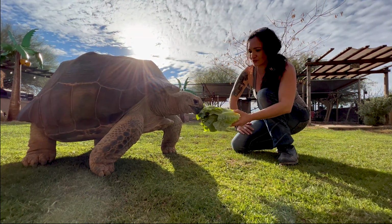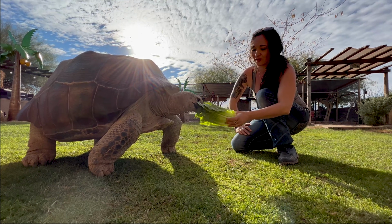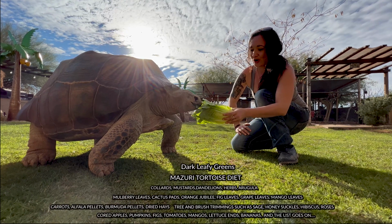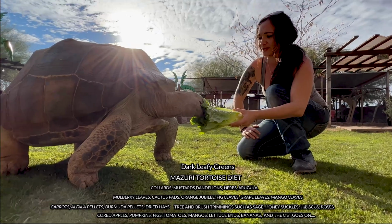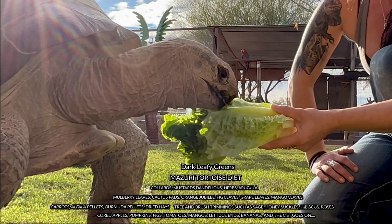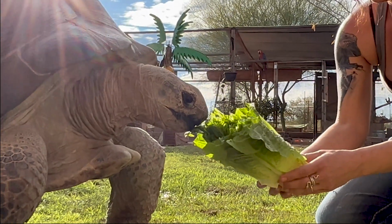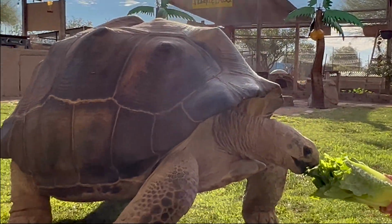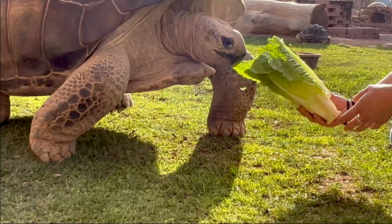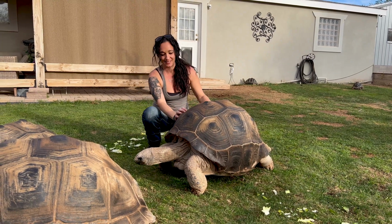These guys eat the grass, which is really what their natural diet should consist of, and then we supplement with romaine lettuce, also scraps from the garden, like the leafy greens, such as the dandelions, sometimes some collards. And then everybody gets pumpkin in the fall. Hi, buddy. Delicious.